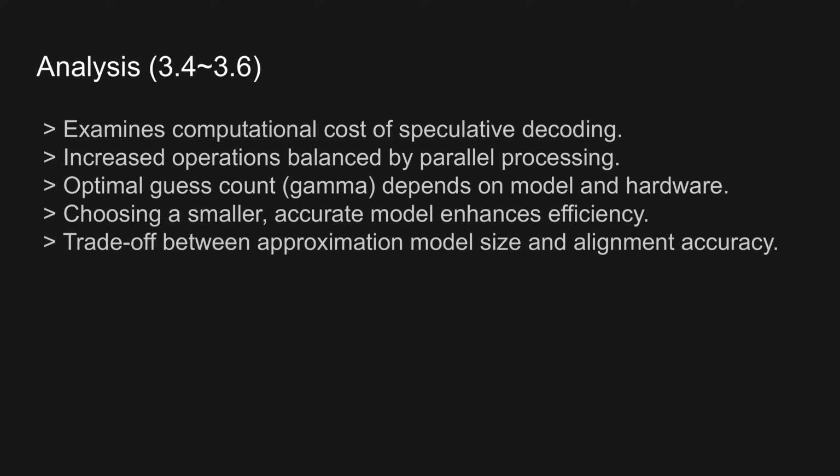Exactly. The extra arithmetic operations are considered an acceptable trade-off because of the parallel processing advantage. The authors even provide a formula to show the expected increase in the number of operations, factoring in variables like gamma and a ratio called C-hat, which measures the computational cost of the approximation model relative to the target model. Next, in section 3.5, the focus shifts to determining the optimal value of gamma, which is essentially the number of guesses we should generate in each step.